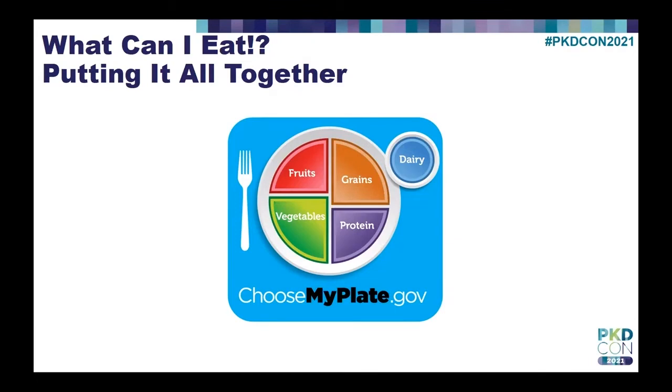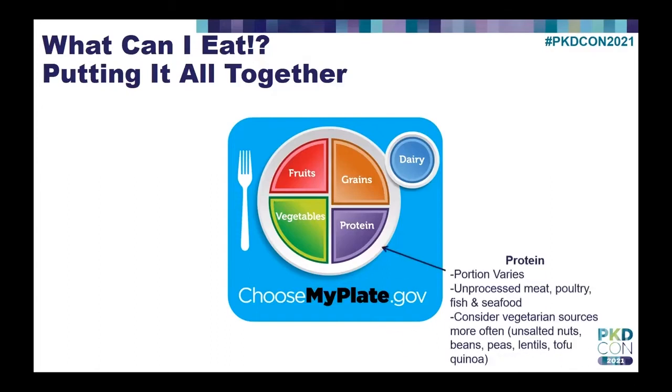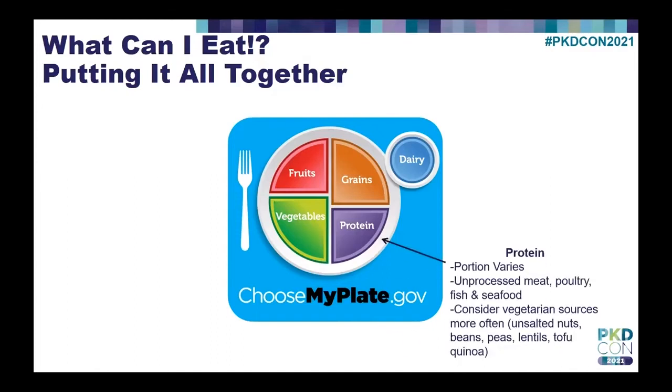But I really like it because I think it's simple, and I like that it's a plate and helps us visualize what in the world we should be eating. So to simplify it, we want a little bit of protein. Your portion or amount is going to vary based on where you are in our spectrum. But generally we want a little bit of protein.